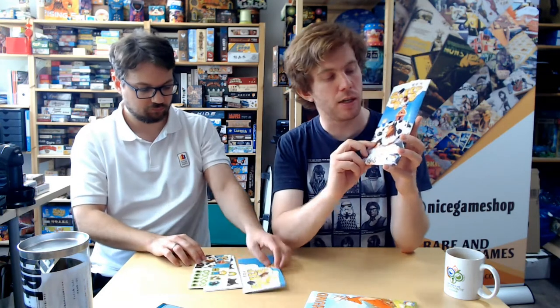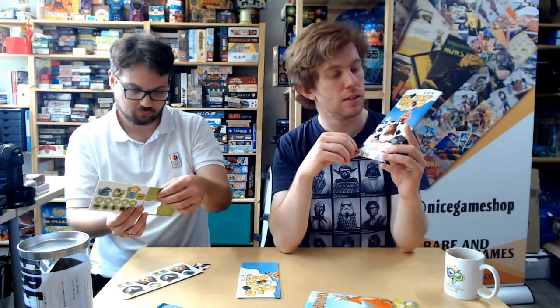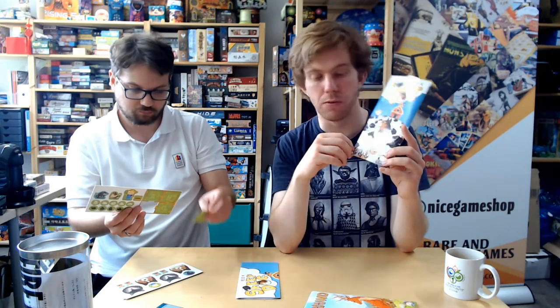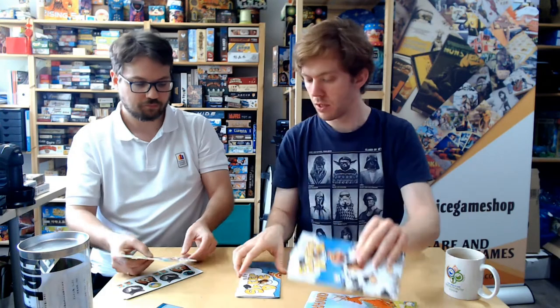two-player kind of deduction game. One player is the wolf trying to eat all the sheep, and the other player is the sheepdog trying to defend the sheep and get rid of the wolf. That's Sheepdog by Mozu Games. These dogs are cute.